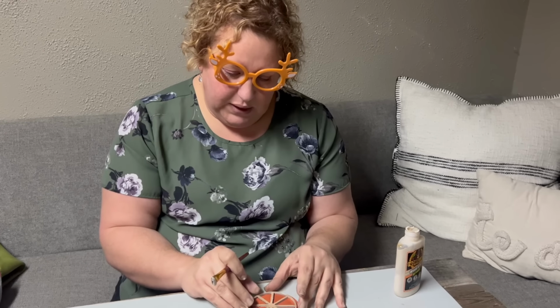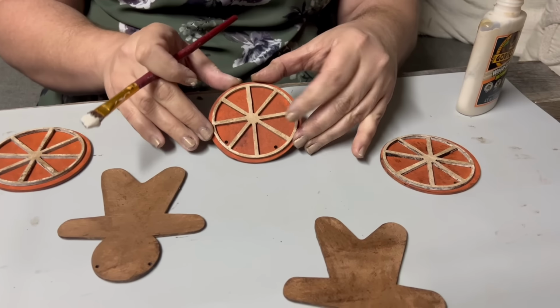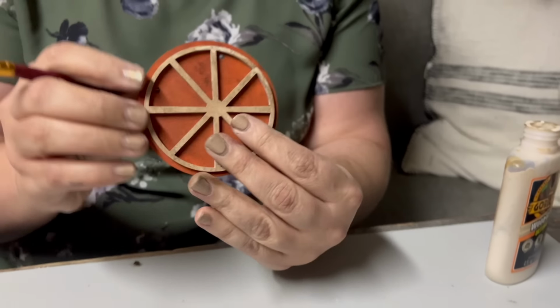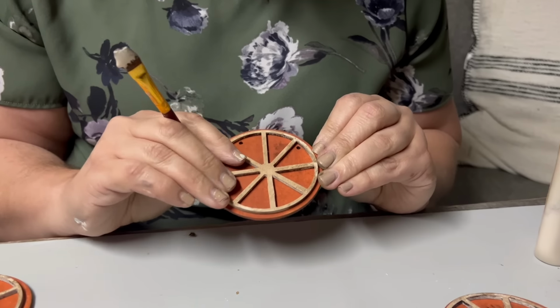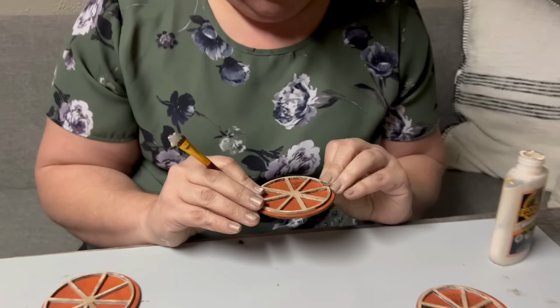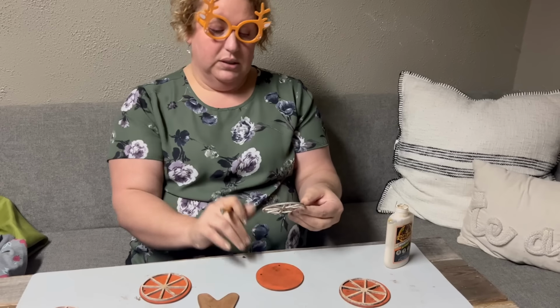Hey everybody, I'm just going to take the pith of the orange, I think, the little separators, and I'm going to glue it down. Now something you really want to pay attention to is, see the holes there. That's how we're going to put our garland together. You don't want to end up covering a hole, or else you're not going to be able to string it along. Your garland's not going to hang as well. So just pay attention to that.